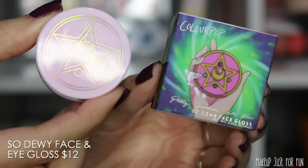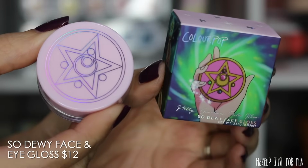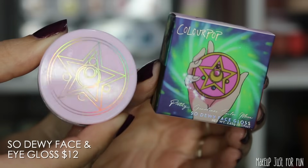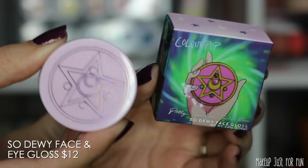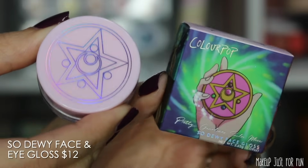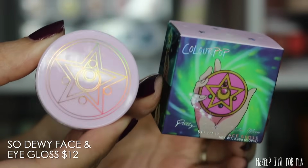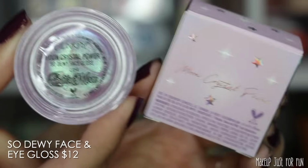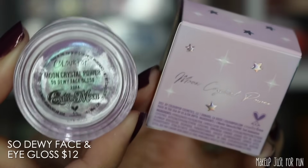But I can tell you about this. So, Dewy face and eye gloss. We have seen this formula before. They released one of these with the Aurora Struck collection. This is priced at $12, and I think this is some of my favorite packaging. Inside and out, it has the most colorful carton.